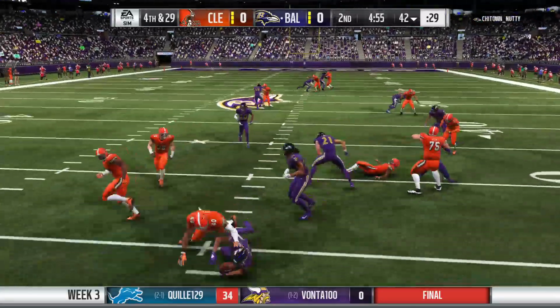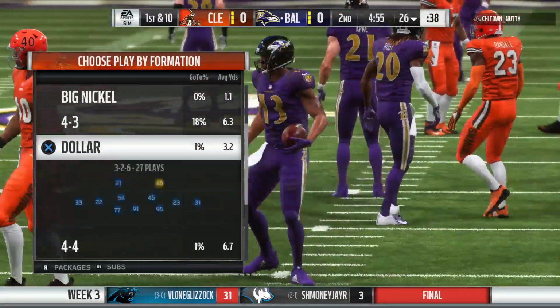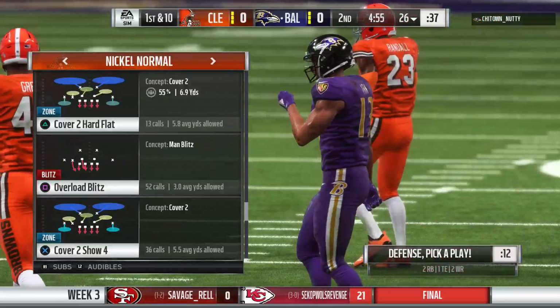Pulled in at the 24. 31 yards on the punt there. And the Ravens, they'll take over. Here comes the Raven offense now, ready for another possession.